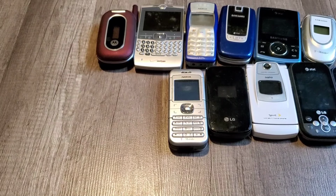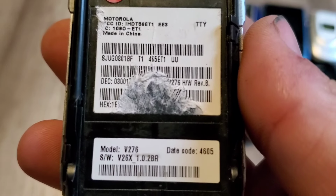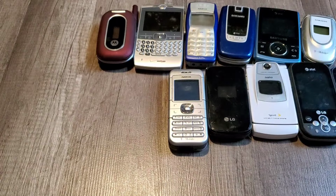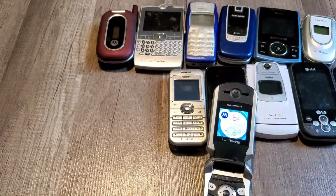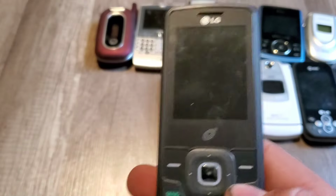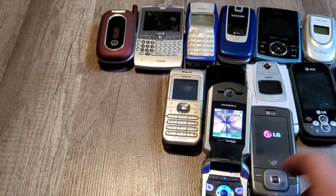We have a Motorola V276. It is with Verizon. It does have a different battery cover on it, out of a V262 if I remember right, because I couldn't find that one. There's an LG 290C if I remember right. Should have charge in it.